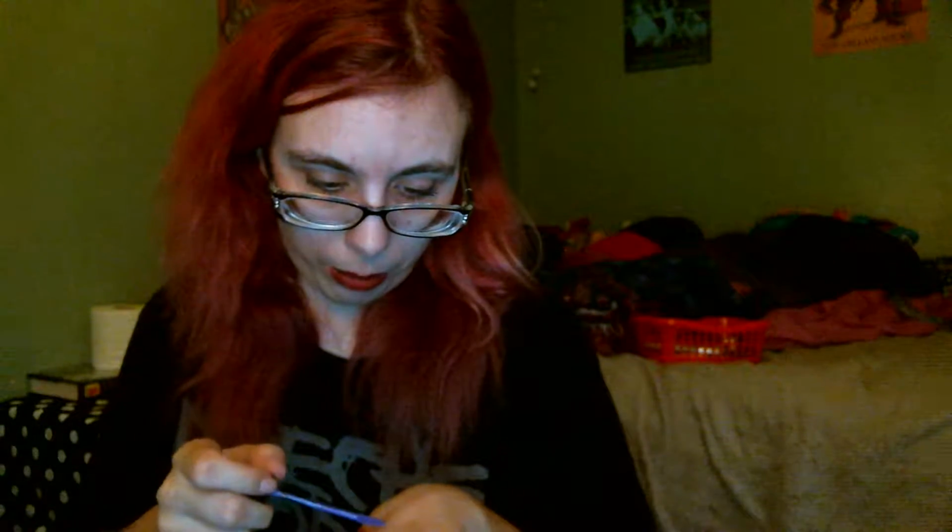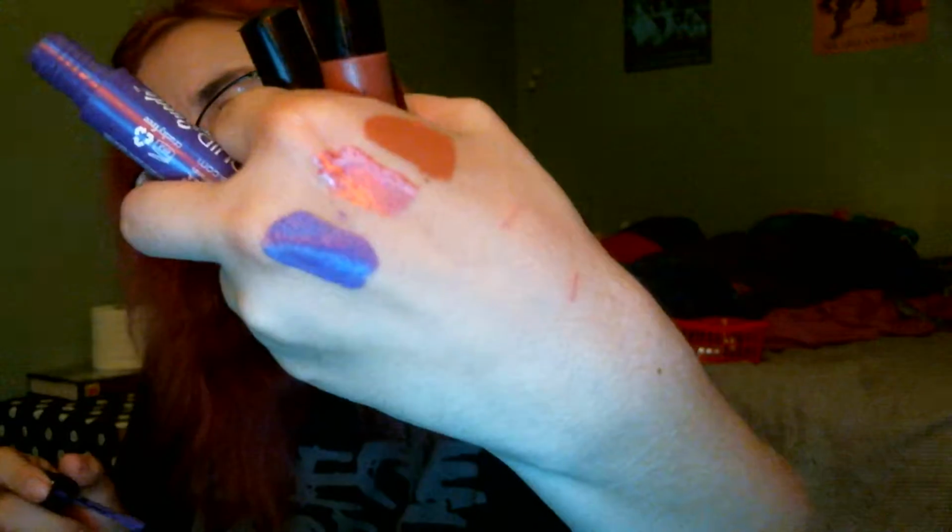I have some of the darker shades to show you guys. I do have a few other shades. I may do a complete video on just some of my favorite matte lipsticks like this. But I have in the shade Amethyst, which is a gorgeous purple. We'll swatch that one because purple. So pretty. Then I have the shade Stone Fox, which is a pretty kind of gray color.